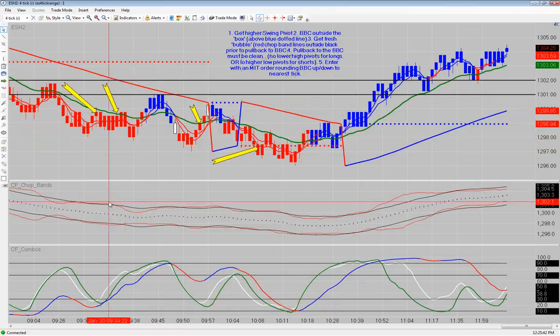Get a fresh bubble on the chop bands. That's these red lines outside the black lines down here on the 4-tick range, okay? So we got that, fresh bubble. And then a pull back to the BBC that is clean, that has no... If you're going short, it doesn't have any higher low pivots, which would be like right here, okay?